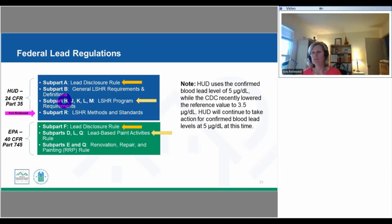And then we move down to our EPA. We already talked about Subpart F, our disclosure rule. We have Subparts D, L, and Q. This is our lead-based paint activities rule. This is the who. So who can do that type of work? What kind of performance standards do they need to meet? What are the standards for performing lead-based paint abatement, risk assessments, inspections?